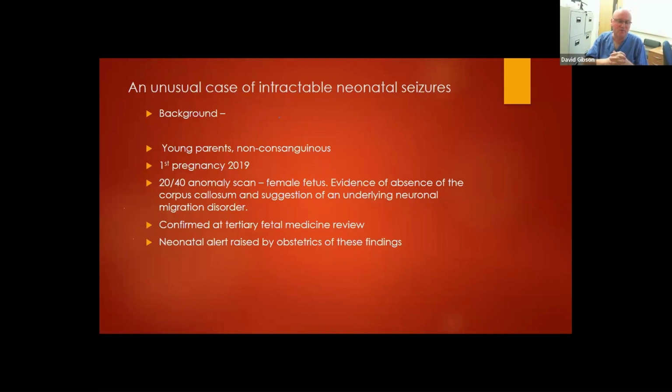This was a baby born back in 2019, so 5-6 years ago now. Young parents, they were non-consanguineous British parents. It was their first baby. The 20-week anomaly scan, which has now been done in the last, I guess, 25-30 years, showed what appeared to be a female fetus, which is important as we come to later.